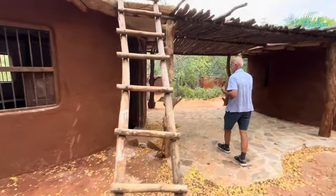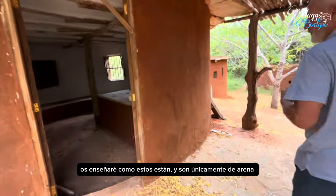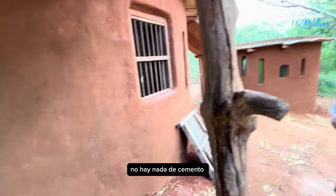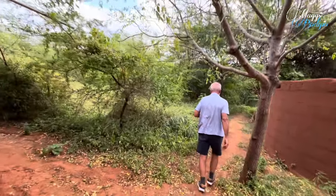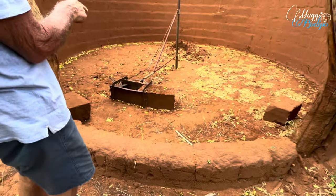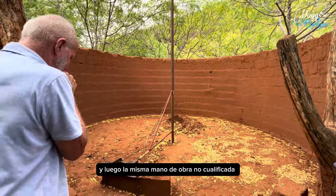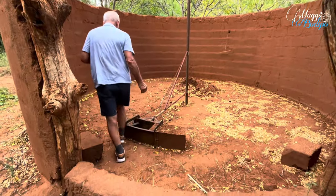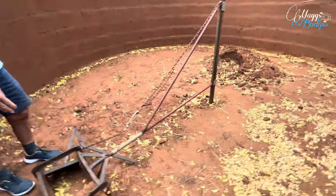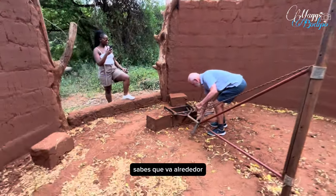Now this one, maybe I'll show you down here first. I'll show you how these work. So this is purely sand, soil. There's no cement at all. So this is a really simple technology. It's basically a center pole with a radius arm. And then the same unskilled laborer can dig your mud on the outside and you compact your brick here. And then this machine goes around it.